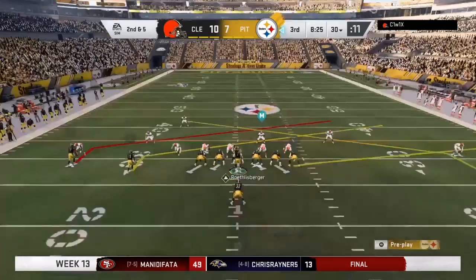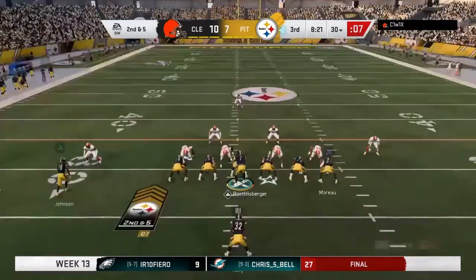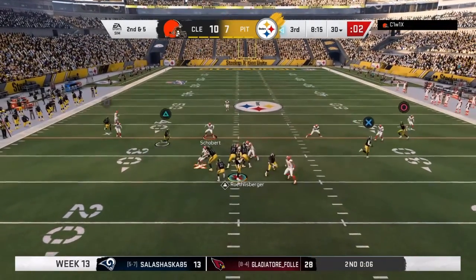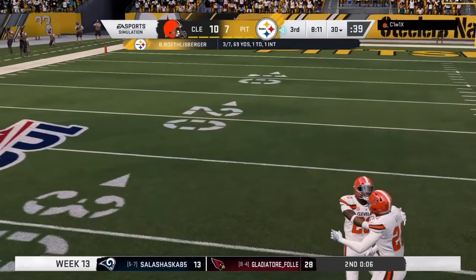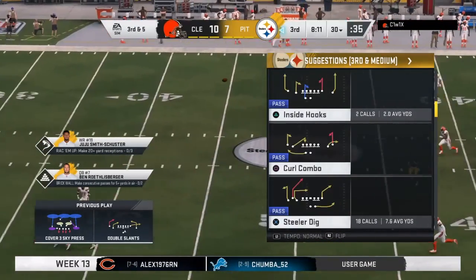Ball on the 30. They'll come up with a 2nd and 5. Now it's Roethlisberger. He's going to loft one deep left side here. And that will be incomplete. Tried to dial up the long one way out there, but it'll be third down.